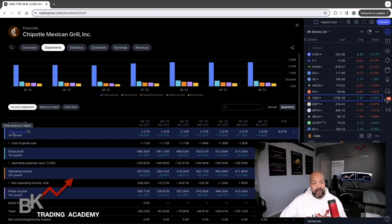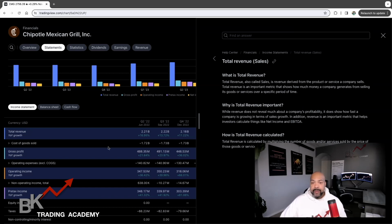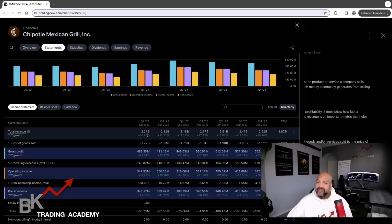And it even gives you this helpful tip here where you see total revenue. Click this question mark and it says show definition. And then it provides you with the entire definition. What is total revenue? Total revenue, also called sales, is revenue derived from the product or service a company sells. And it goes on and on here. I love this here because it's color coordinated. It's very easy to read.